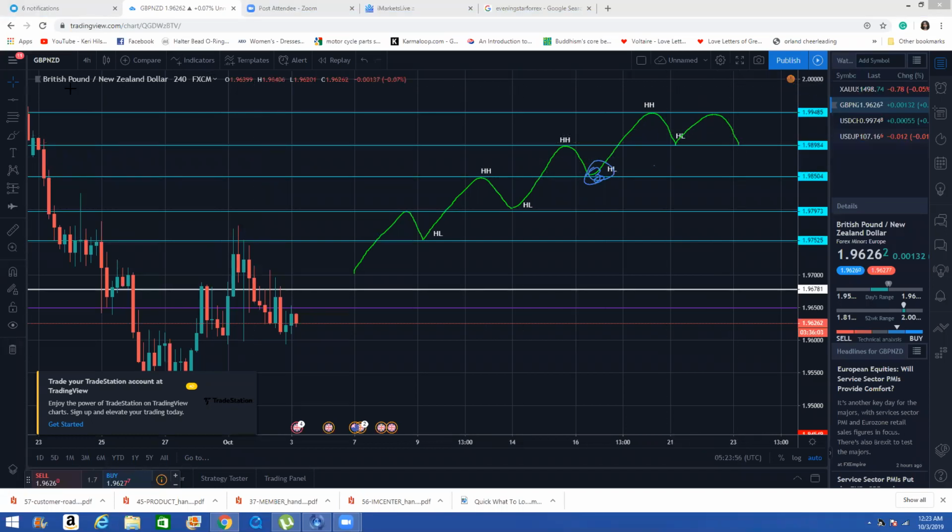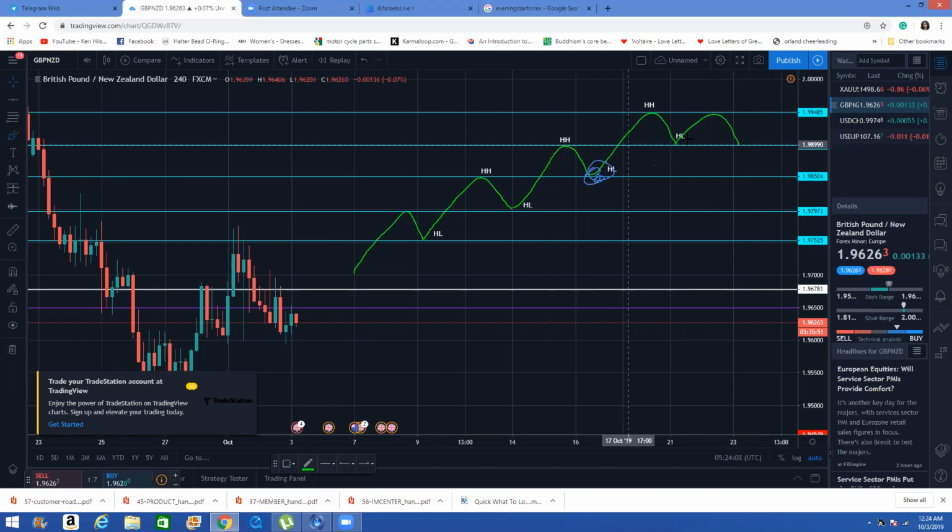Confluence is when you find multiple reasons to get into a trade. You should never get into a trade just off of one reason. Just because it's off resistance doesn't mean sell. Just because it's at support doesn't mean buy. You wait for price action. So the first reason why I would look at a sell is because it didn't create a new high. Then, if you look, what pattern did it just form?